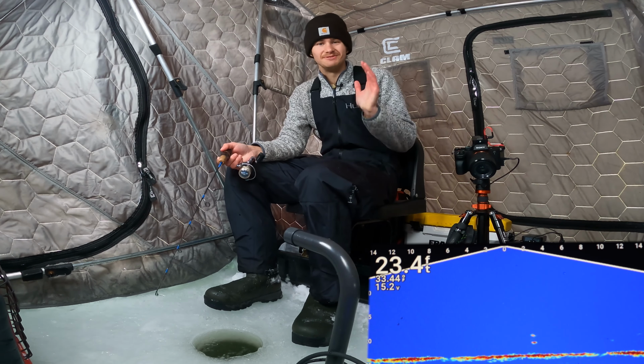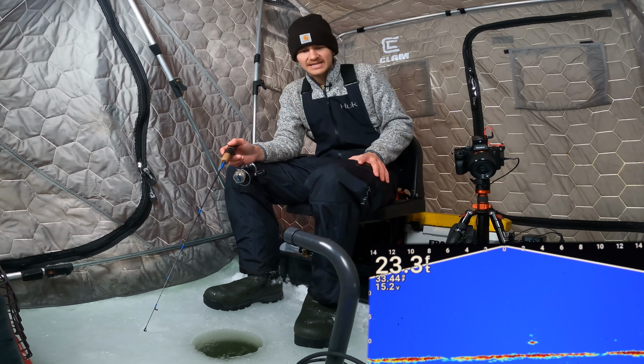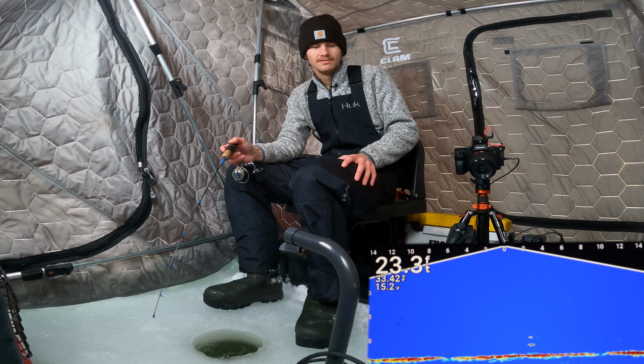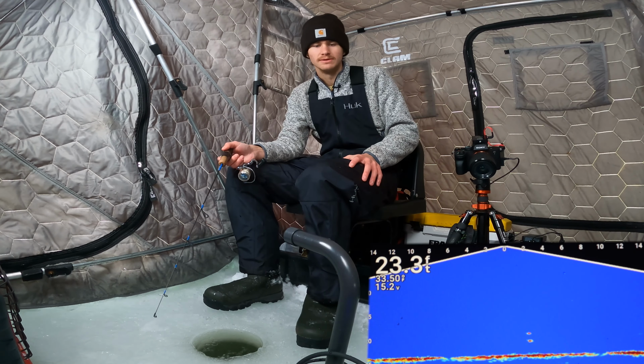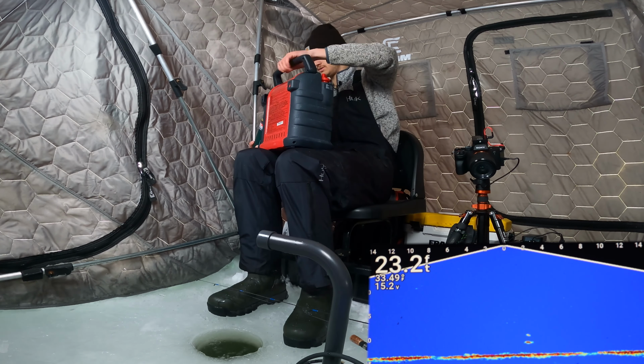These guys are aggressive. I mean, I'm just so excited with how many fish we got down here. And that last one there, she came up and she hammered it. Chunky fish. I mean, really fat fish. Came up and just smoked it. Good mark, and nothing wrong with that one bit.